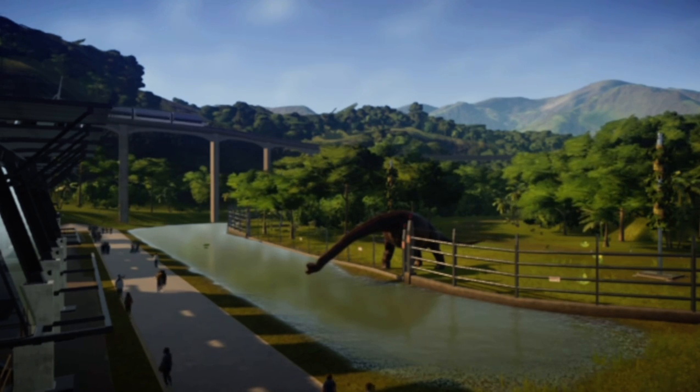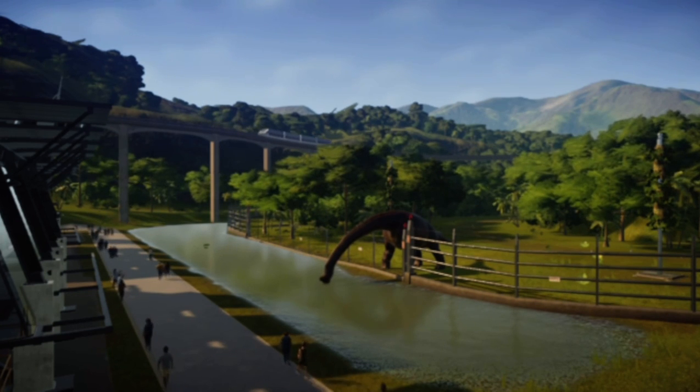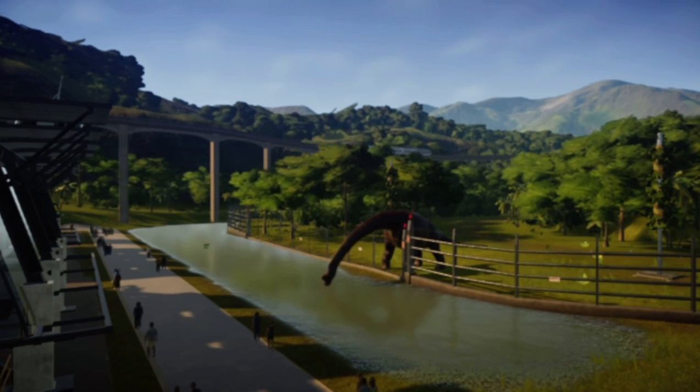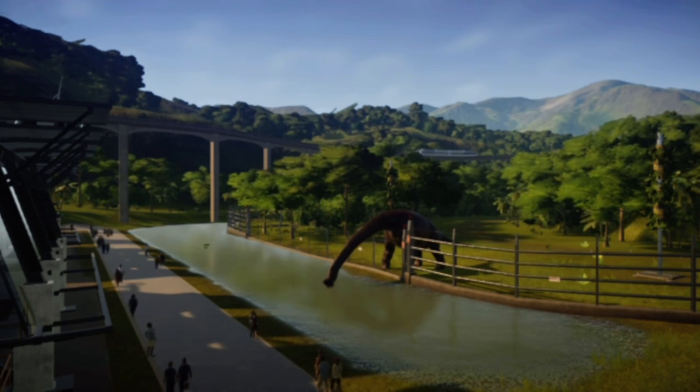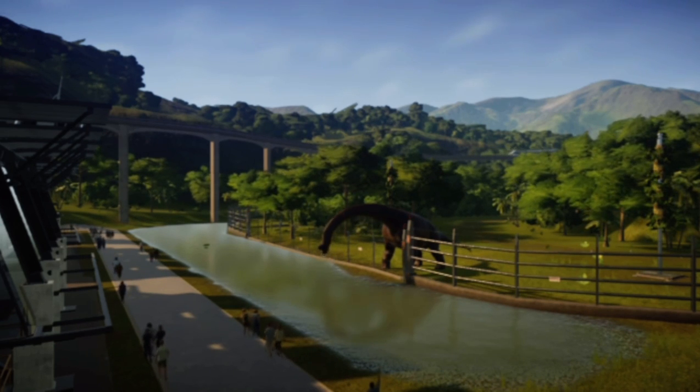Off to the back right are the sauropods. You can see Brachiosaurus and Dreadnoughtus. We will return to these later when we view our Jurassic tour. But there are viewing galleries where you can view them taking a drink over the fence.